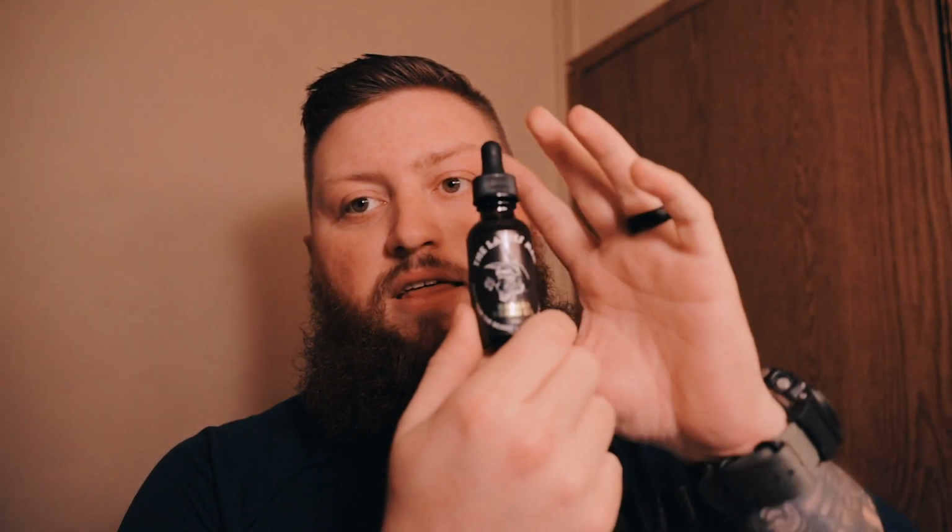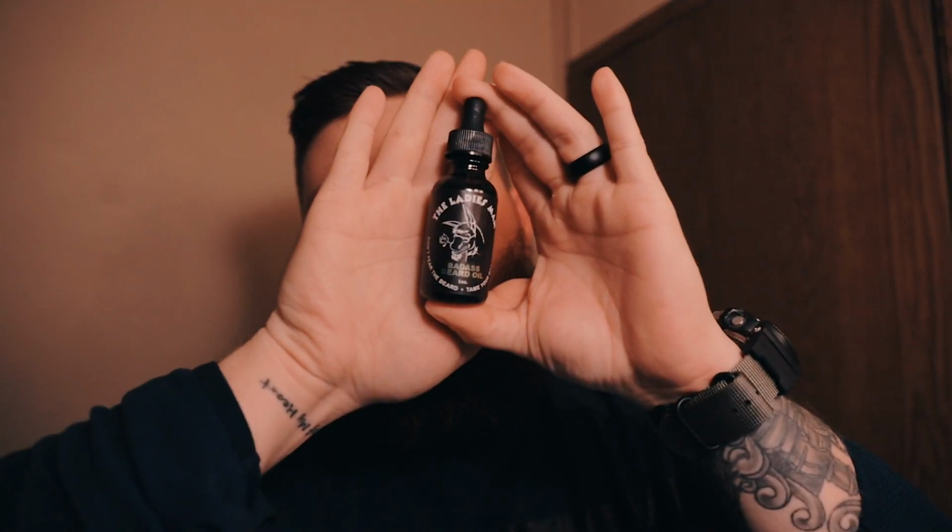They sent me, best I can remember, a beard balm and a beard oil. It's little vials of beard oil and a little tiny cylinder of beard balm, but I'm pretty sure they send you one of every scent that they got. And I got those, and I did find that the Ladies Man, which is what's here, is the scent that I prefer.